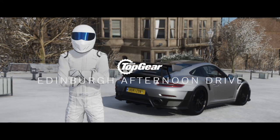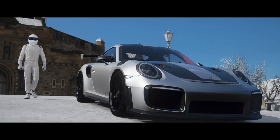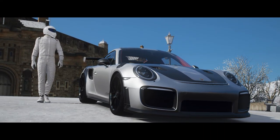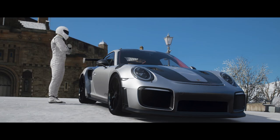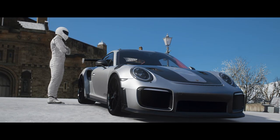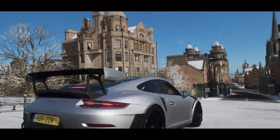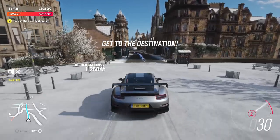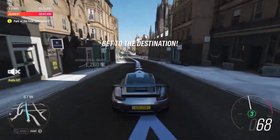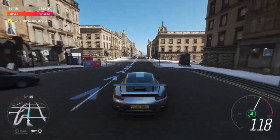Here we are, then. Edinburgh, where it's time for a spot of turbocharged tourism with this, the mighty Porsche GT2 RS. All we need now is our tour guide. McStig, the world's worst Scotsman, allergic to tartan, absolutely petrified of bagpipes, or so I've heard. Right, let's see if we can visit every bell tower in Edinburgh and get back here before they all stop ringing.